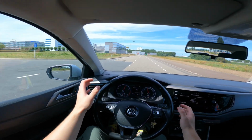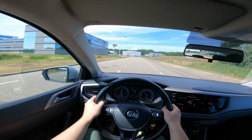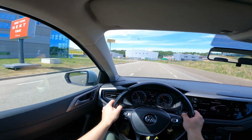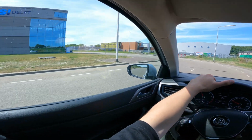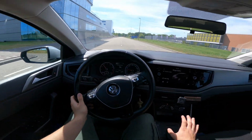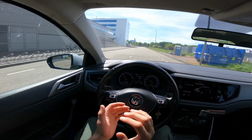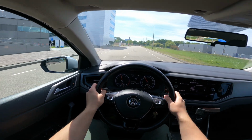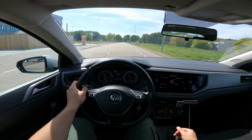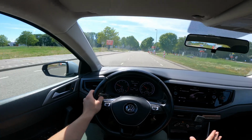So guys, welcome in this 2018 Volkswagen Polo. This car has 95 horsepower and it has a 1.0 TSI engine. So that's really nice. It's also an automatic gearbox and it has some flappy paddle gears, as you can see. You can use them manually and you can put this over to drive the car fully manually. And this is for driving in sport mode and in just a normal drive.